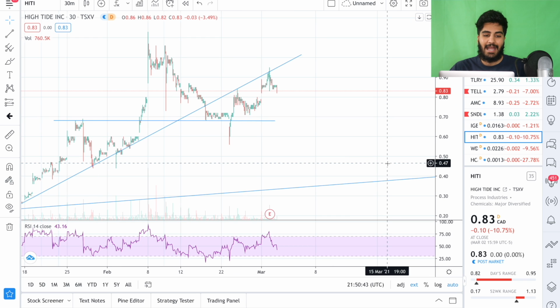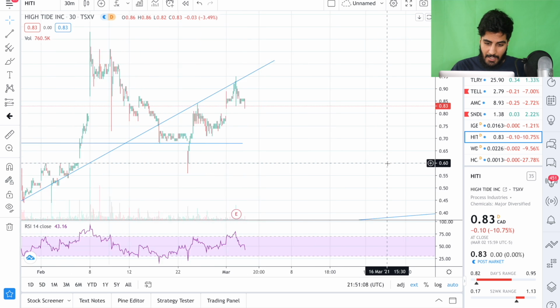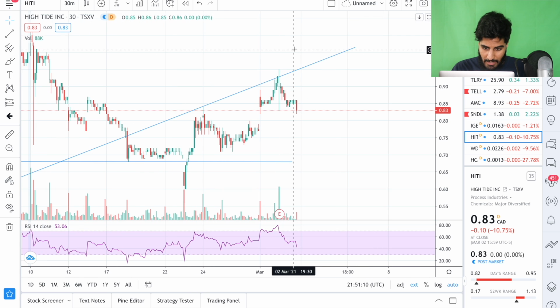Next stock of the day, we're looking at High Tide on the 30-minute time frame. High Tide had an extremely great earnings report yesterday. They saw about a 166% increase in year-over-year revenue, which was absolutely astonishing. About 8 million in EBITDA in terms of net income. These guys had an absolutely extraordinary earnings report, but because the market was down today, we were also down.